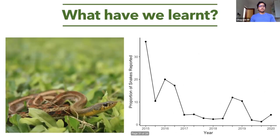This is the striped keelback, and it shows the complete opposite trend. You can see clearly that from 2015, where 35-40% of all reports were of striped keelback, we've come down to barely 5 or 10% now, and not even that. So this species seems to have declined rapidly, and it's possible that we'll soon stop seeing them around Malhar. But let's see what the trend ends up being another couple of years down the line.